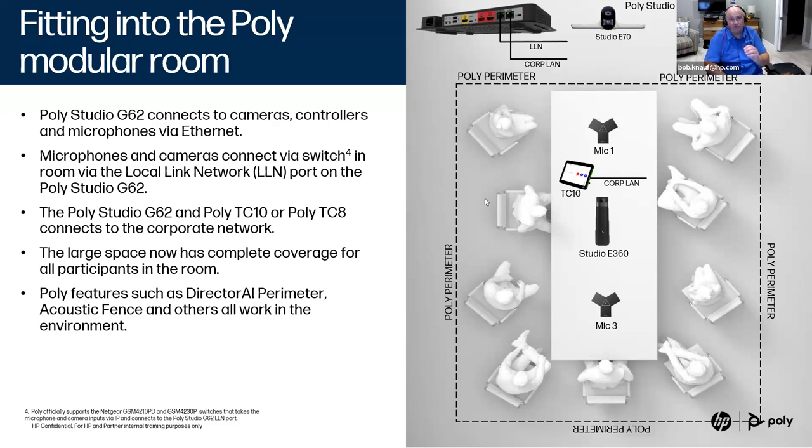You also see a Studio E360 on the table here. If your customers are interested in adopting a 360 camera in their conference room, especially in those larger spaces, the G62 is the way to go, because the G7500 will not support the E360. You may already know that, or it might be brand new news, but let me repeat that again. The G7500 will not support the Studio E360. The G62 does. Next slide, please.